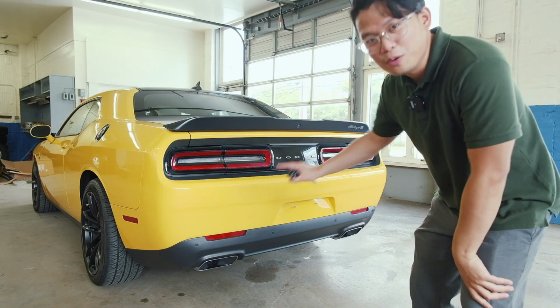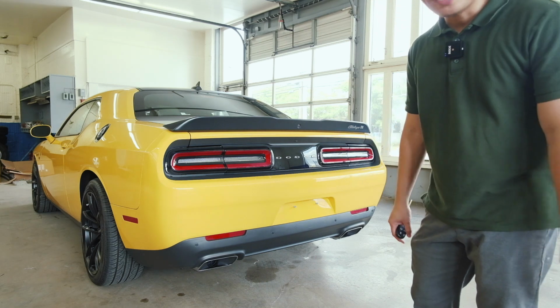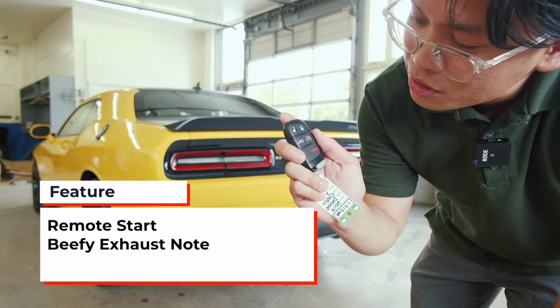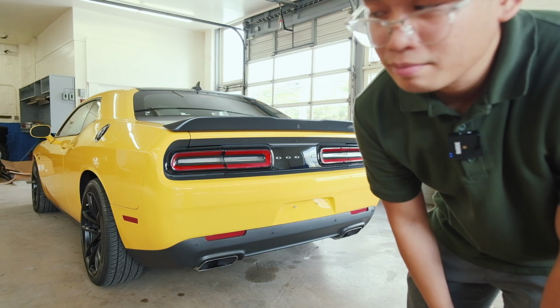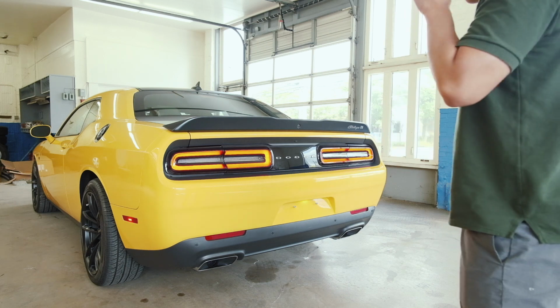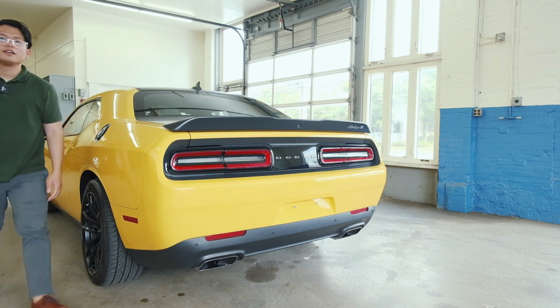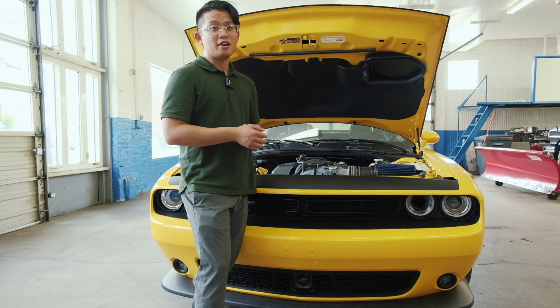So of course, no review of a Challenger with a Hemi engine V8 is complete without the exhaust notes. So I'm just gonna press the remote start right here. Now let's hear it. Oh, that was beautiful.